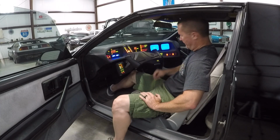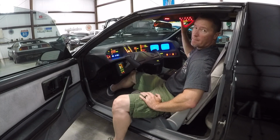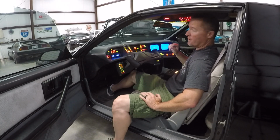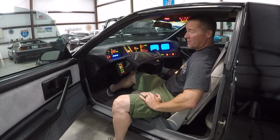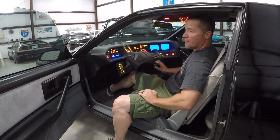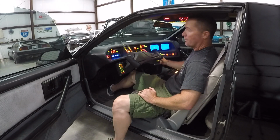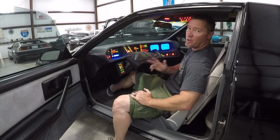So you've got that. We've got buttons up here that are basically dummy buttons. They don't do anything. You can push them, they don't make any noises. Buttons down here on the center console, same situation. They just light up. Kind of cool stuff. But all the buttons on each pod, on each side, do make a noise. And it is accurate from the show. Everybody who's watched the show remembers that one.